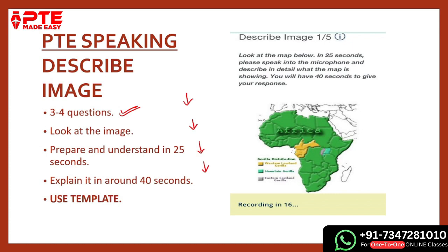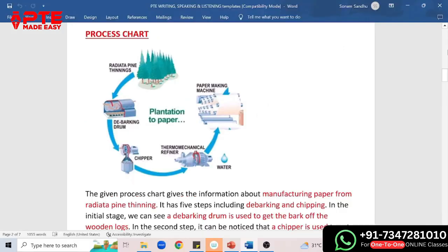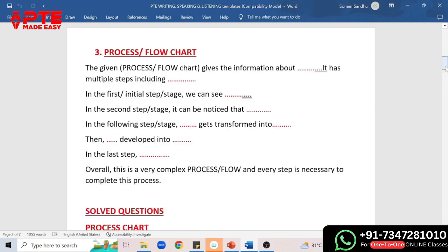Now in this session, I am going to share one of the templates. You'll get to know how you can answer a particular task effectively using our templates. Let's look at the process chart. This is one of the question types of describe diagram, and in this question, I am going to help you in incorporating the template. Now, for the process chart, bar graph, line graph, as well as any random image or a map, we can easily incorporate templates. Let's look at the template for process and flow chart.